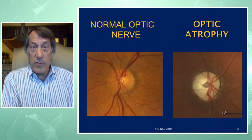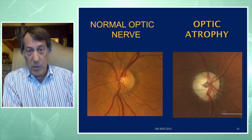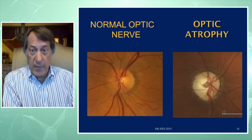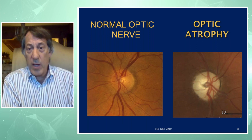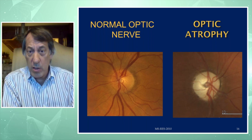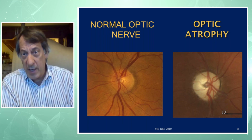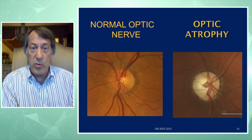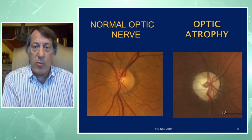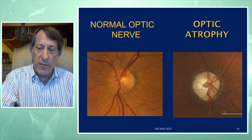So after an episode of optic neuritis, here again we have our normal optic nerve on the left. Well, the optic nerve gets atrophic or pale. And so now you can see the swelling's gone. And even if the inflammation was behind the eye, a couple months after the episode of optic neuritis, the nerve will lose its healthy orange color and become what we call pale.